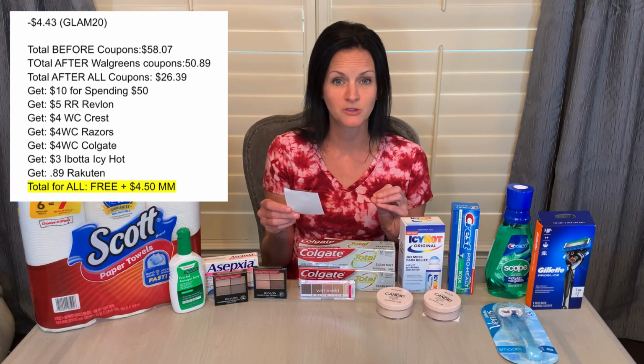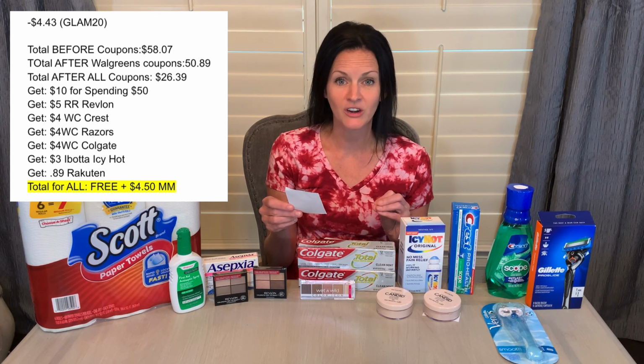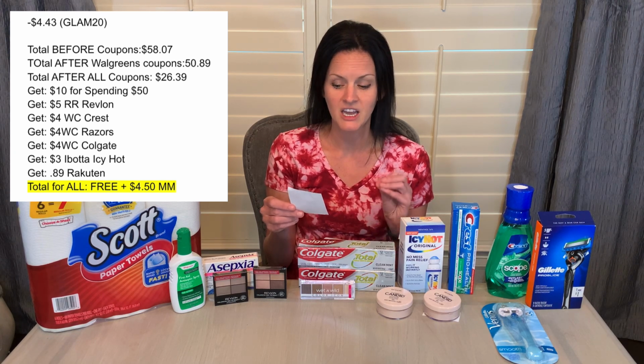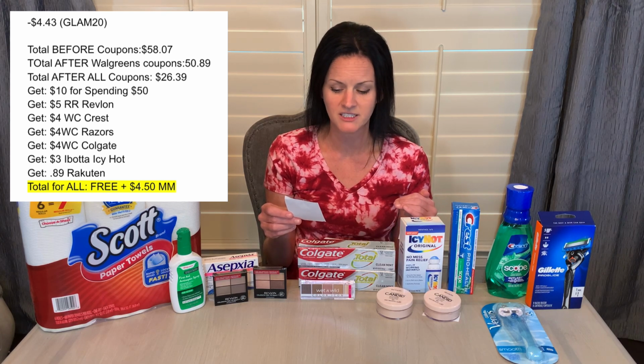Then my manufacturer's coupons took off another $24.50. So my total after all coupons was $26.39. And I did pay that out of pocket. Okay, $26.39. Now, if you had Register Rewards, you could use Register Rewards to help lower your out-of-pocket cost.